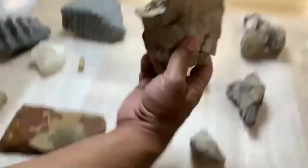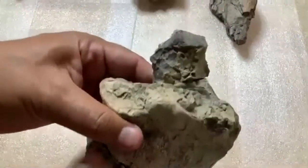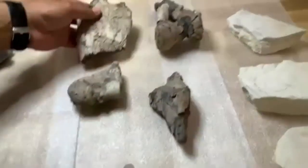So if you feel the bump on the back of your elbow, that's what this little knob is. The term is called the olecranon process, if you want the scientific term for it.